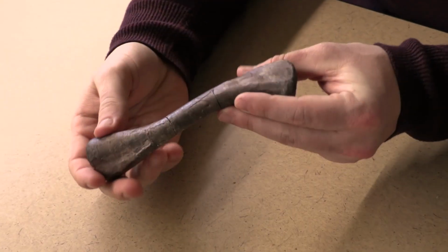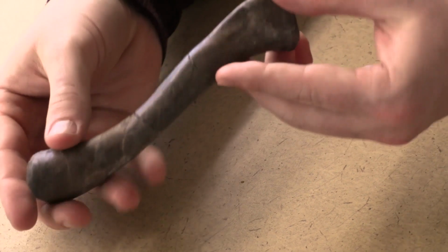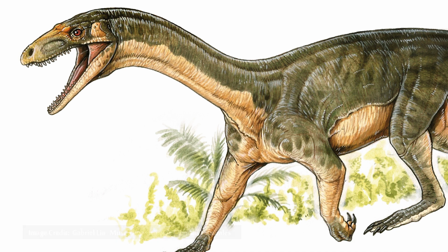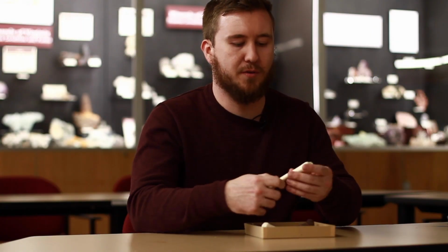So this is a femur or a thigh bone of a dinosaur relative called Teleocrator. They're very rare. They're only found in Tanzania, although there's relatives found all over the world. And so we wanted to make research copies of it because it'll eventually go back to the country that it was found in. And so we've made research copies in a few different ways.